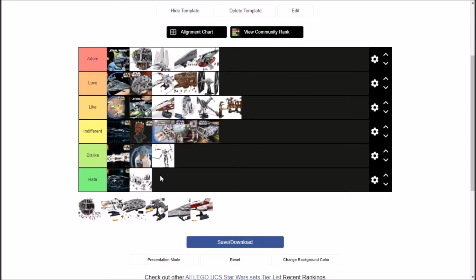So I don't think it deserves hate. I think it should at least be indifferent, because when you take into context what they were trying to do, it's okay that it's a set that exists. It just shouldn't be a UCS set. But if you ignore that and look at it as a Lego set that kids bought, it's actually not a bad set.